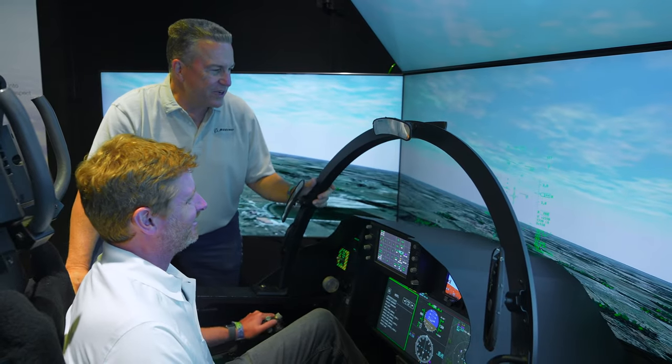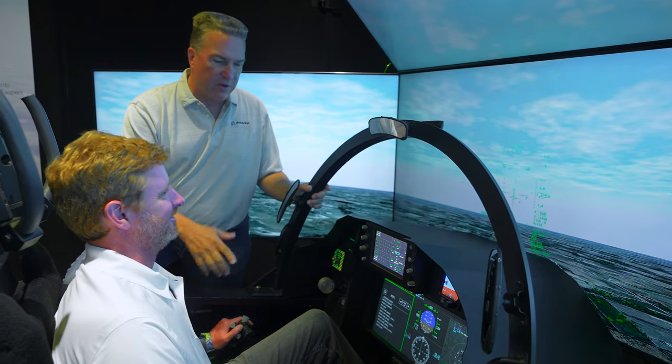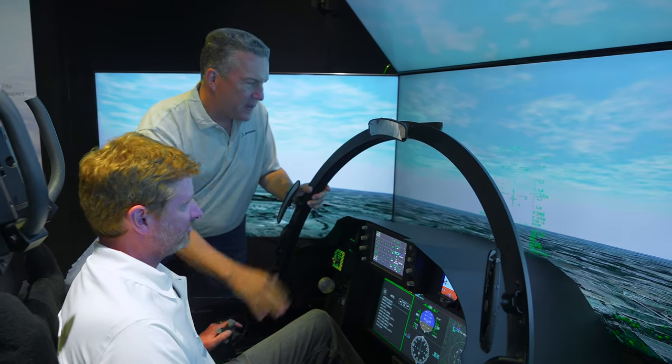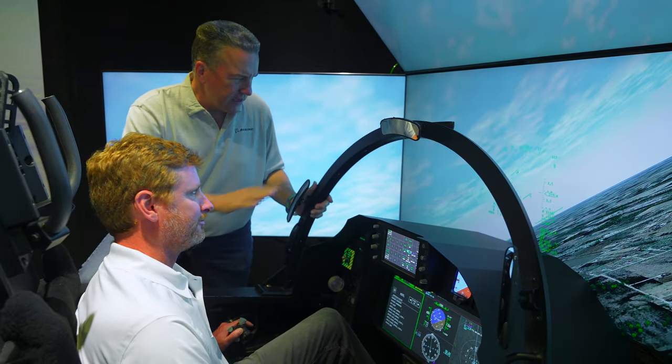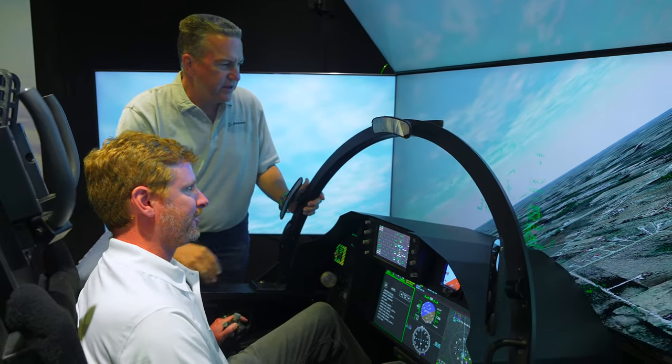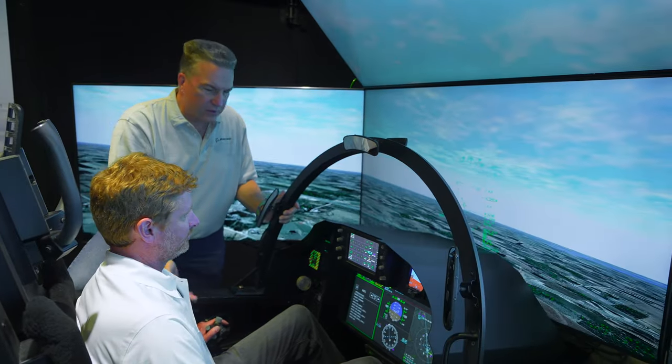So there you go. So what we can do is, here's maybe a little bit of a demo on the power and the maneuverability. So let it slow down. Maybe turn to the right, and we'll slow down to 250 knots. Keep the nose down on the horizon, just turn to the right. Okay, right there, now roll out.